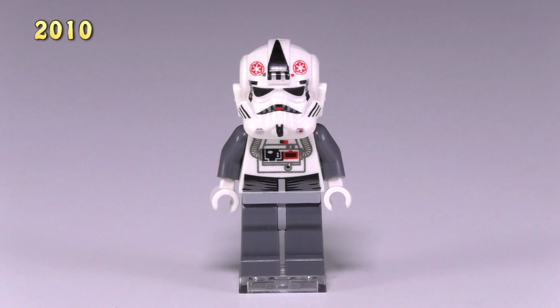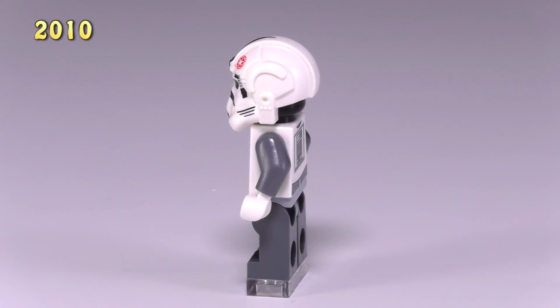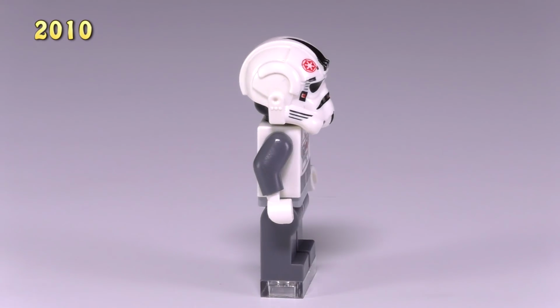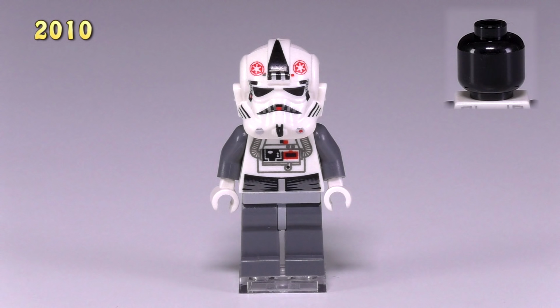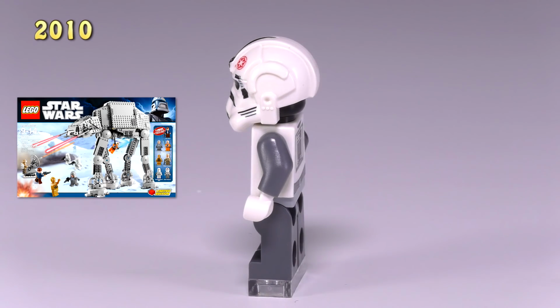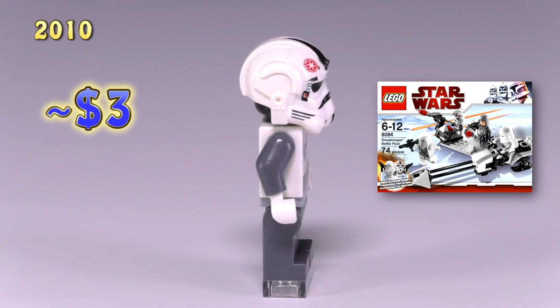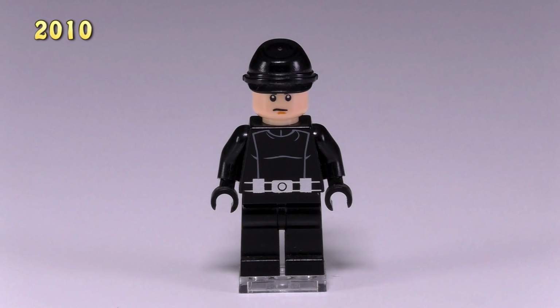the AT-AT driver. The nice looking prints that we saw on the other previous Stormtrooper helmets for the AT-AT pilots has now been transferred over to this new mold. I believe the body remains exactly the same though, as well as the head. The head still is black. This minifigure came out in two sets. One was the AT-AT Walker 8129, and he also came out in the Snowtrooper Battle Pack 8084. He's a $3 minifig, relatively cheap, and this last guy from 2010 is actually one of our more expensive minifigs.